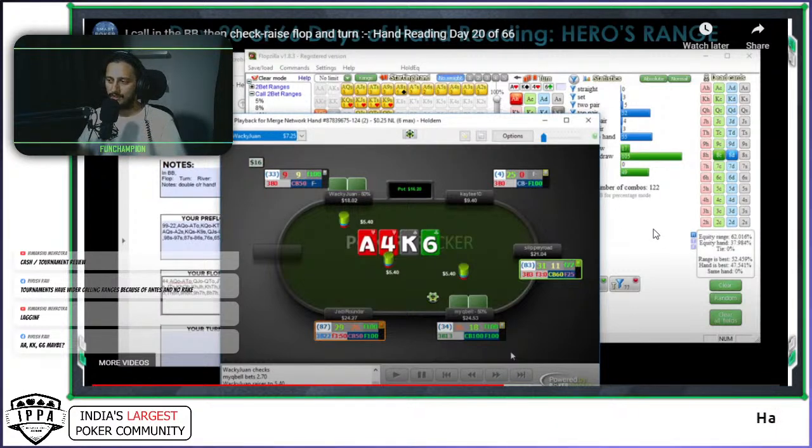I mean, we can always assume our opponent is a donkey, but what if they are not and we are the donkey? He's making my check raise easy, even though they are the donkey. Oh, it is just a min raise. He's making it pretty easy for me to make right there.